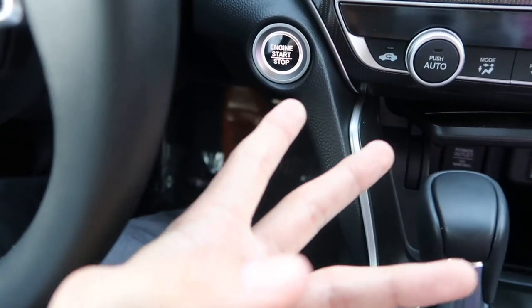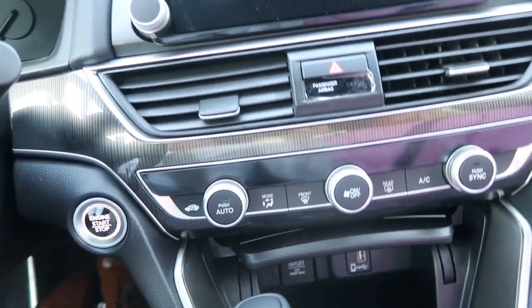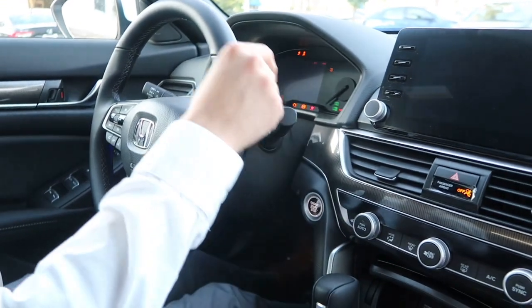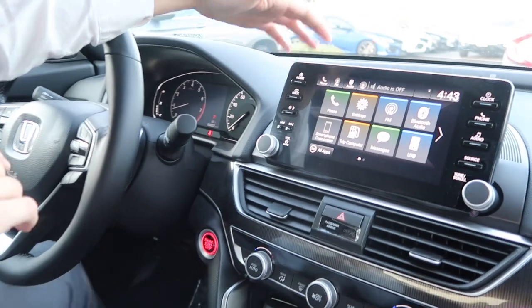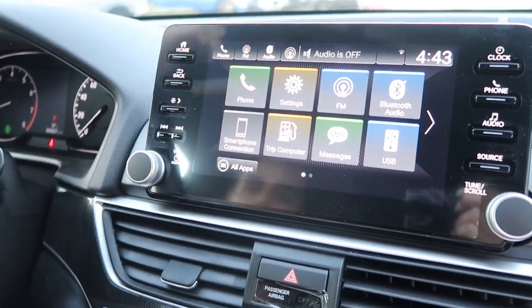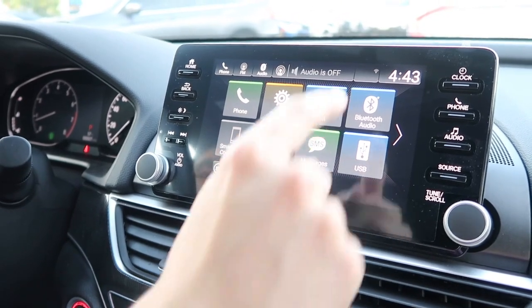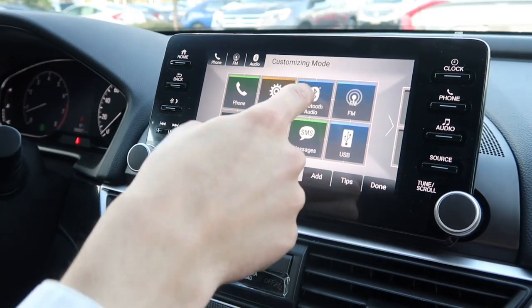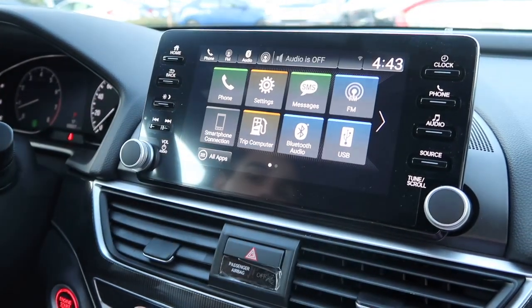Let's go ahead and start it up. It is a push to start, so as long as you guys have the key fob inside of the car, it is a push to start. So put the foot on the brake, go ahead and press that. As you guys can see, we do have the LCD display up here. So this is your home screen. This is what it's going to look like when you first start the vehicle. Now, these settings are draggable and customizable, so you can move accordingly however which way you'd like. And once that's done, you go ahead and hit done.